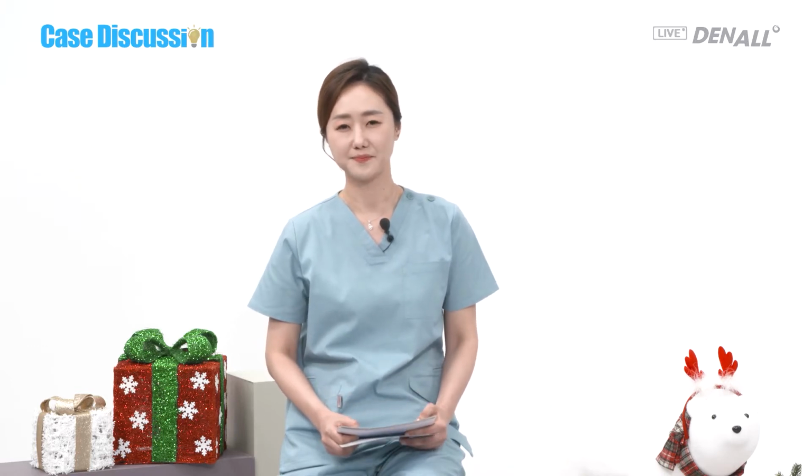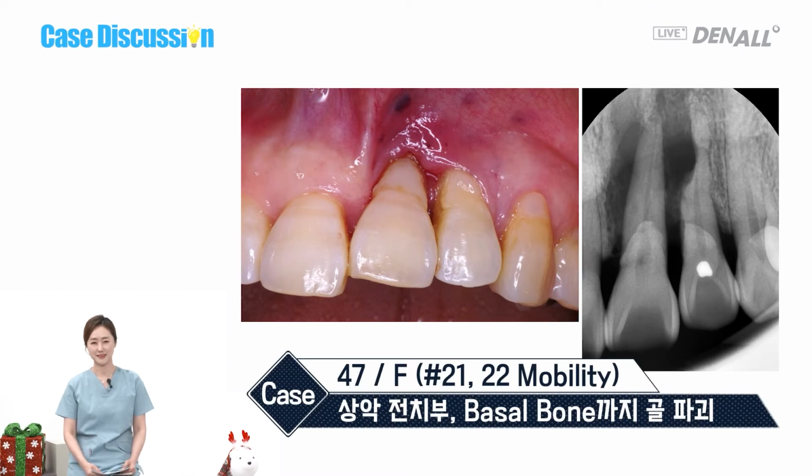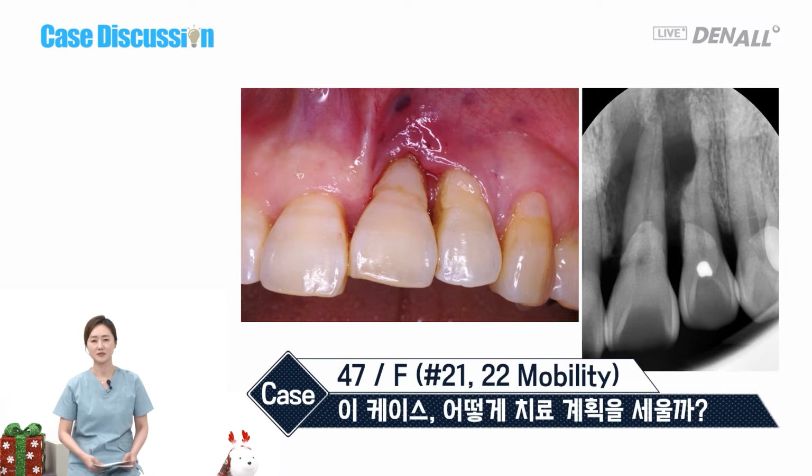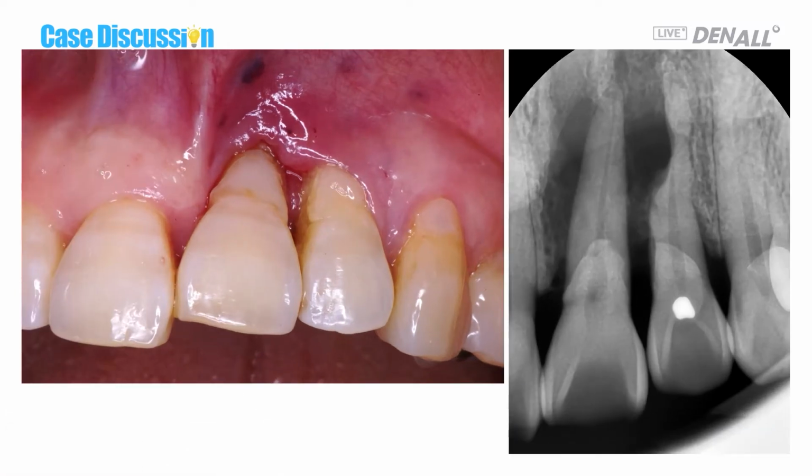So this is a wonderful Christmas vibe we have, and we don't skip case discussion at this time. What are we going to discuss today? Let me read a letter from one of the viewers. In the upper anterior, the bone is seriously resorbed up to the basal bone. Immediate placement is difficult and the staged approach may have aesthetic problems. So how should I establish the treatment plan?